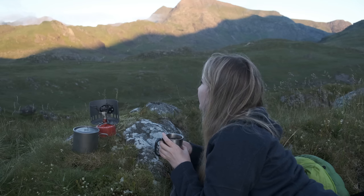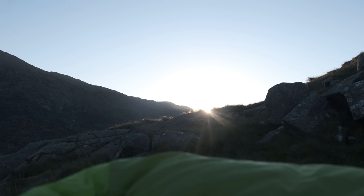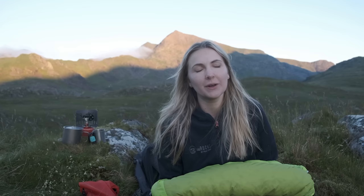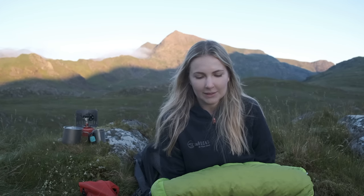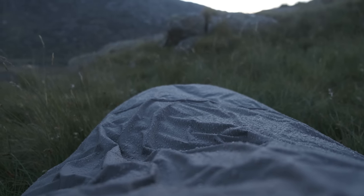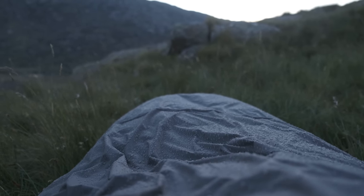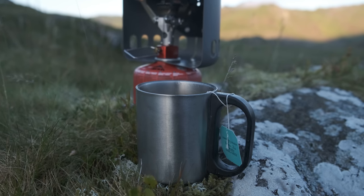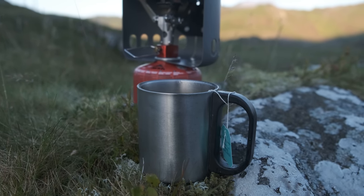Good morning, it is 5:15 and I set my alarm this morning to wake up for sunrise and it was a beautiful one. I felt warm all night and stayed dry even though I've got a lot of dew on the outside of my bivy. It's nice and warm and dry inside. I've just made myself a cup of tea and I'm just gonna sit here and enjoy the sunrise.